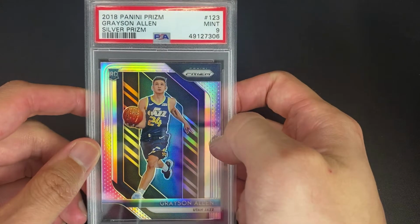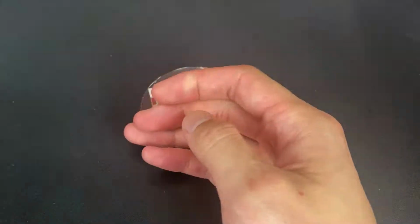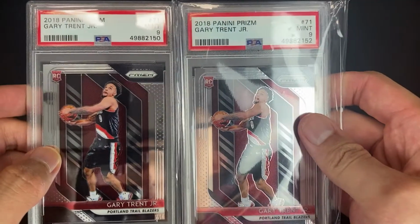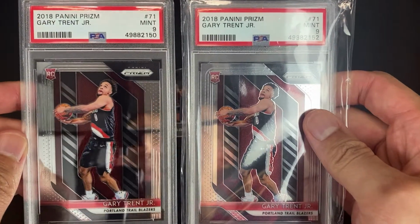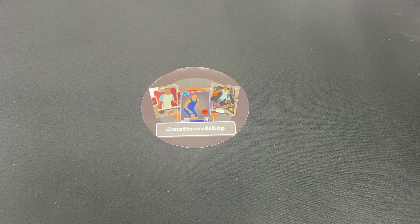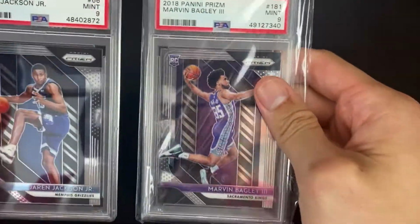Grayson Allen Silver Prism PSA 9. This one was $20. And I'm pretty sure I've got a couple of these. Yes, I do. A couple of these Gary Trent Prisms PSA 9. These are $15 each. Nearing the end of it, all slabs to finish off.